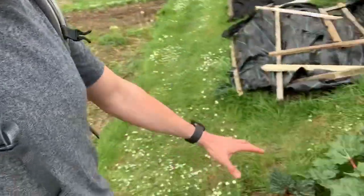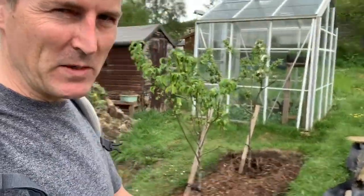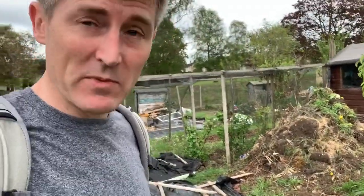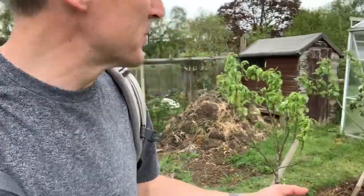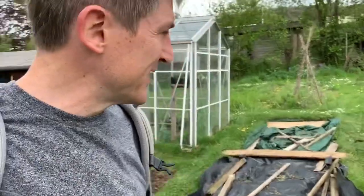Oh, I've got some rhubarb to harvest, I think, and take home. We'll think on that. I might do some research and see what we come up with. But that's it for today. It was a quick one, but it was satisfying. All the work was done, so all I had to do is stick it in the ground.